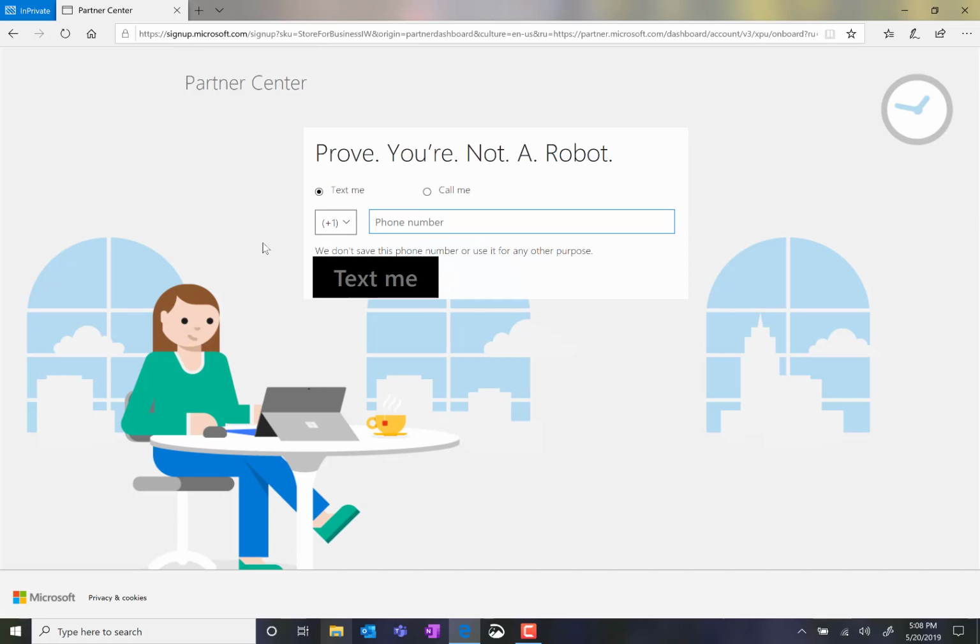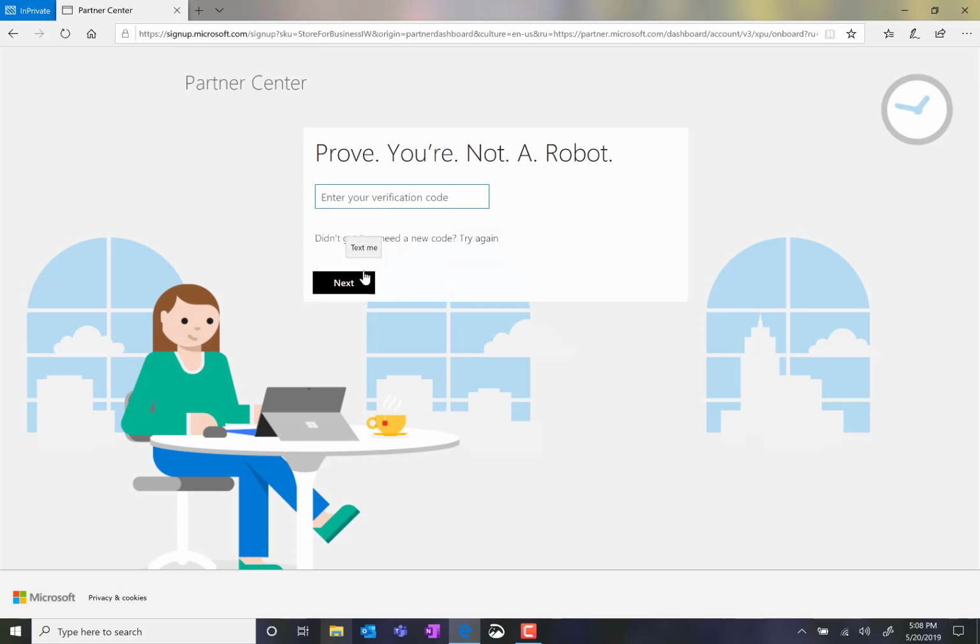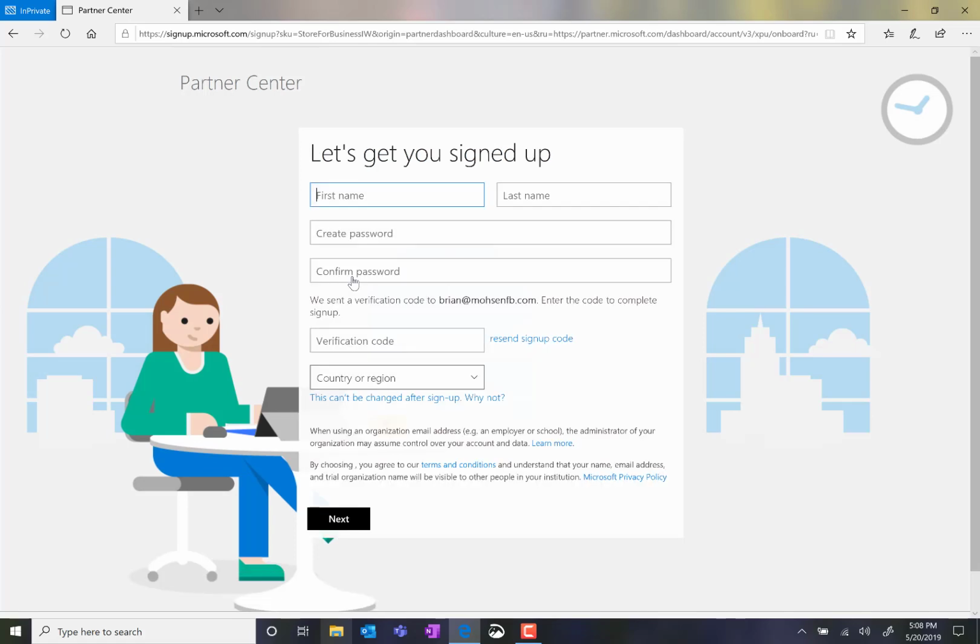First, I need to prove that I'm not a robot by entering in a phone number to which I can receive text messages. And as soon as I've received the verification code, I enter this in to prove that I'm not a robot. Now that I've proven that I'm not a robot, I'll enter in a little bit of information about myself as my account is created.